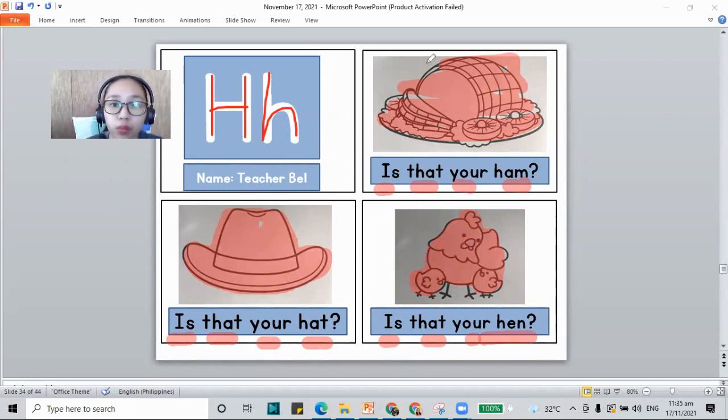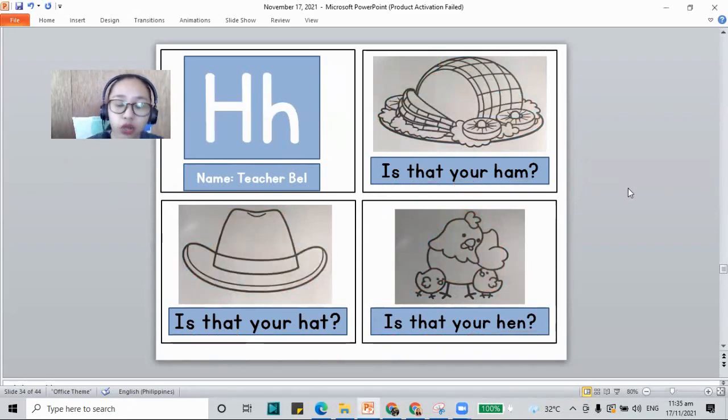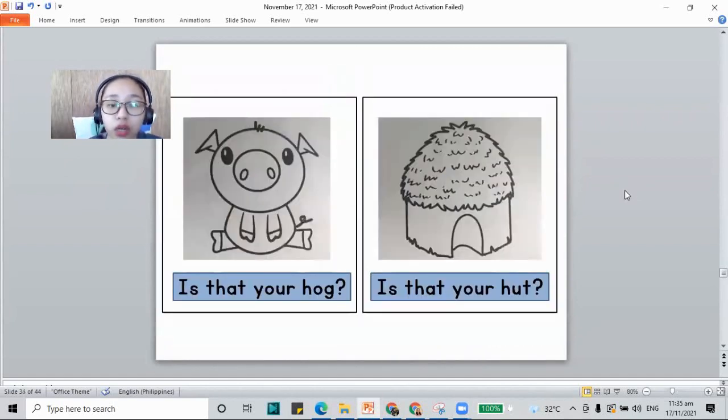So these are some words that has the sound. I will move to the next work. If you're not yet done, finish first your work. Next, we have, is that your hog? The hog is also a pig. Let's color the hog. H for the hog.